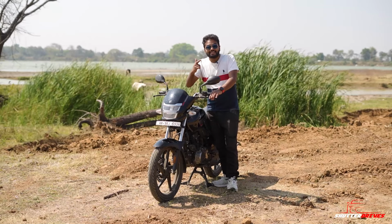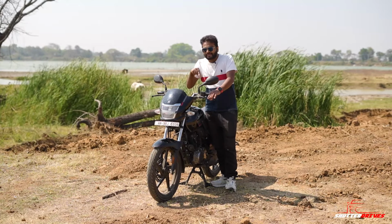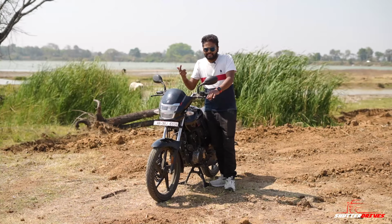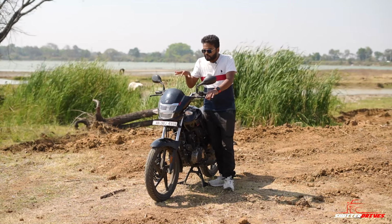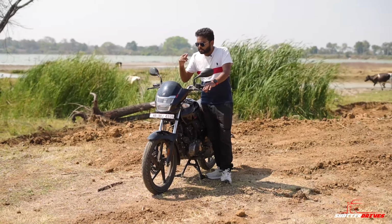Now the interesting part is, there are 2 trip meters in this motorcycle, and we are going to use trip A to calculate the mileage of this bike, which is going to be very easy. I don't have to do the subtraction, addition and all that for the odometer. I can directly check the trip meter here and do the mileage calculations.